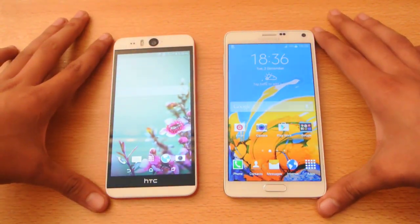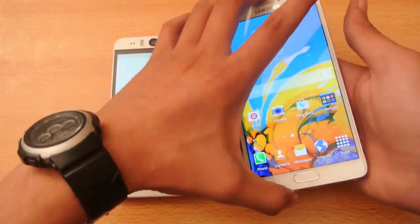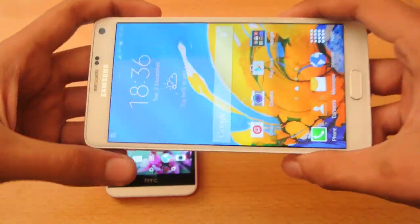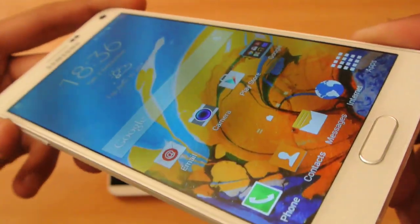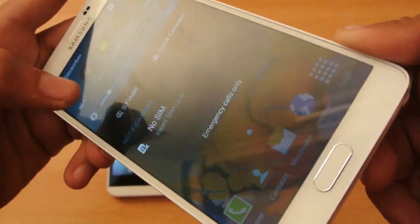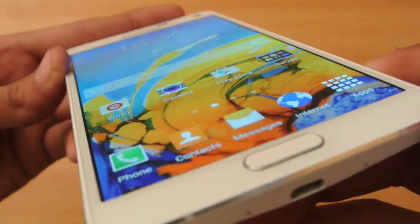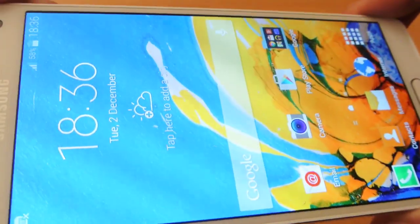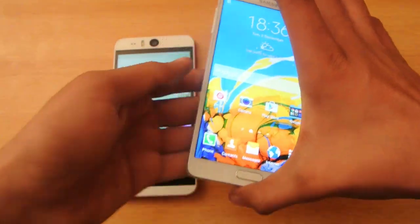So let's start off from the display here. So this is a Note device. Of course, people know that Note devices have bigger screens. So this Note 4 has a 5.7 inch screen with Quad HD screen. Now this is a Quad HD screen, and if I increase the brightness here, you can see that extremely great quality display here on the Note 4. Very great display, and its PPI of course is above 500.